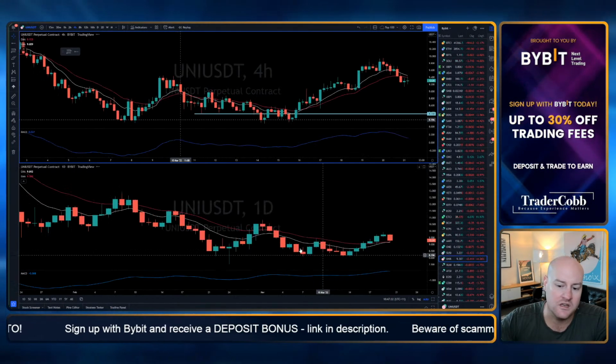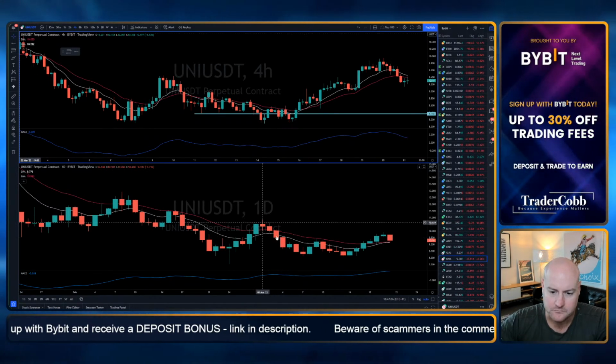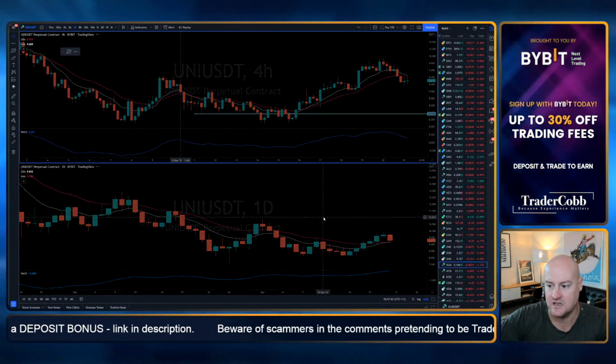And the reason I'm not looking at any shorts, by the way, at this stage is because, look, a lot of these pairs at the moment, they haven't got that trend cyclicity. In fact, this is in an uptrend. So I won't be shorting in an uptrend on the daily at this stage.